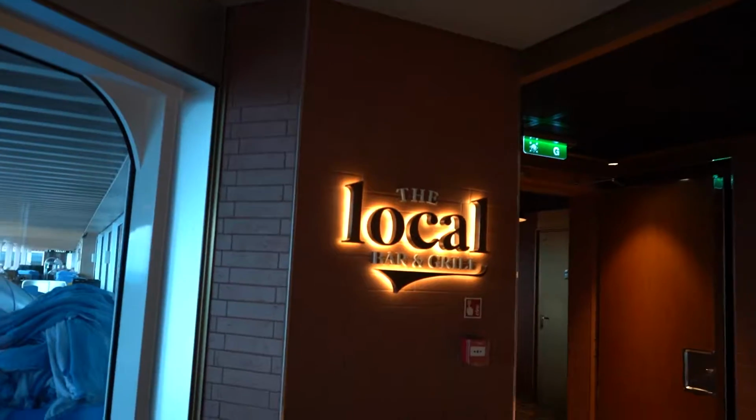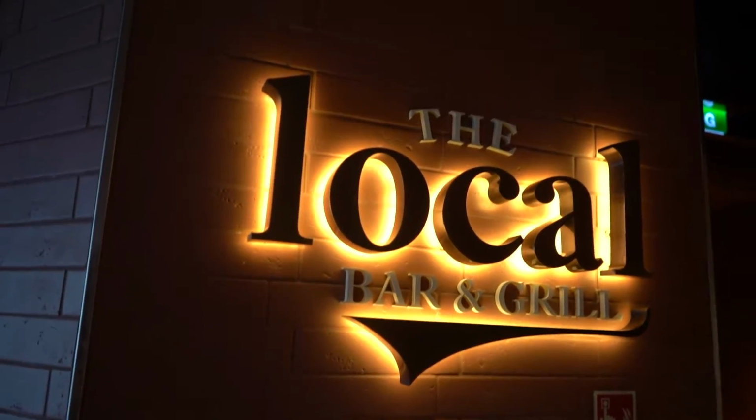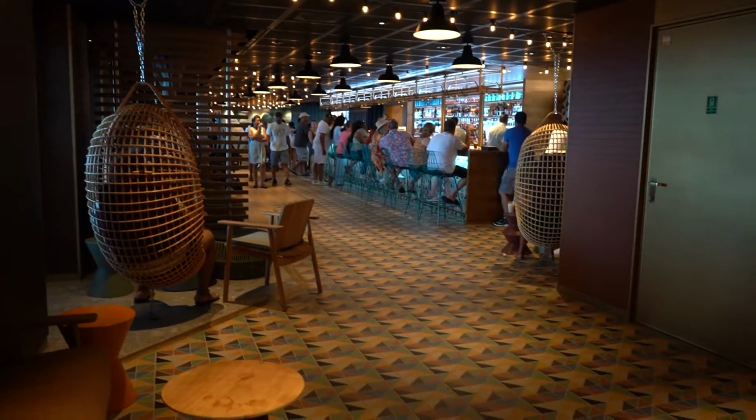All right, so as I'm walking more towards the back now on 8, I'm just passing some more little side stores, sunglasses. They do sell liquor, tech gear, things like that you can buy while you're at sea. And then I come up to the photo gallery. All right, and finally I made it to where I am going to grab lunch, because I haven't eaten yet and I am starving. It is called the Local Bar and Grill, so let's go check it out.